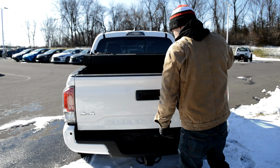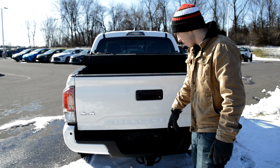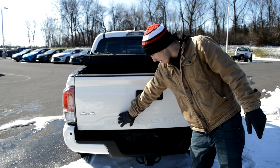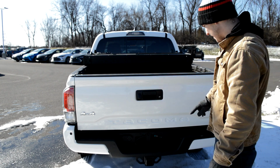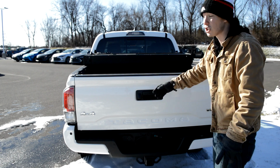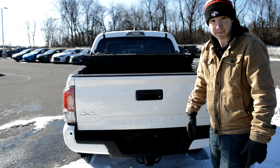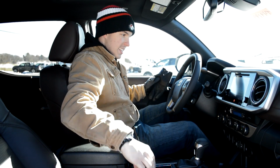And then if we put the tailgate back up here, you do get your backup camera, your Toyota logo, your badges, and I really do love this stamped Tacoma into the metal, as well as parking sensors on this one, so it will beep if you are getting close to something, in addition to having the backup camera, so that's pretty neat. Moving into the interior here, oh boy, this is nice.